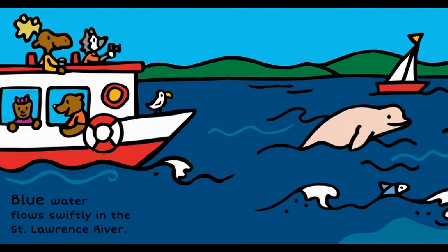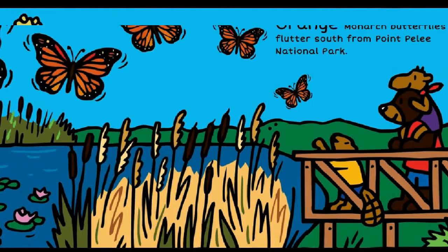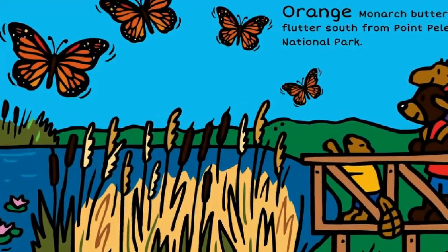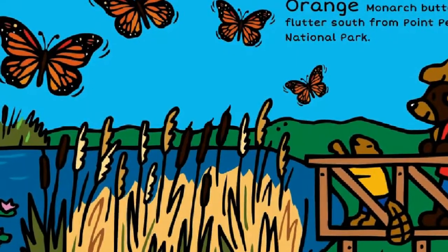Blue water flows swiftly in the St. Lawrence River. Orange monarch butterflies flutter south from Point Pelee National Park.